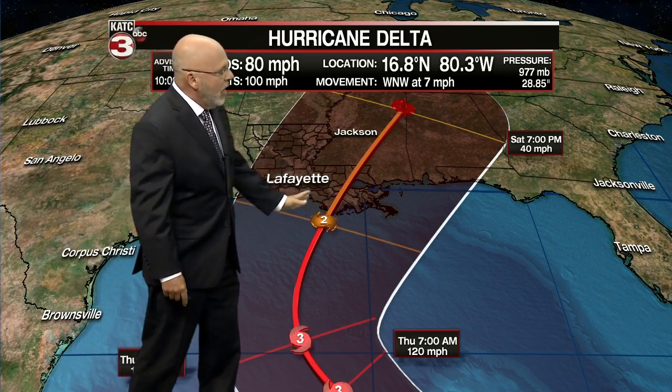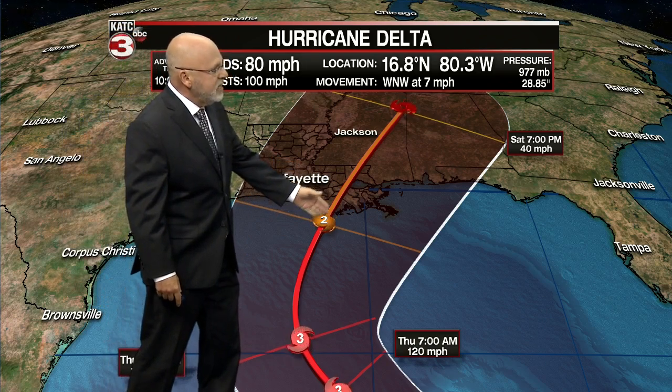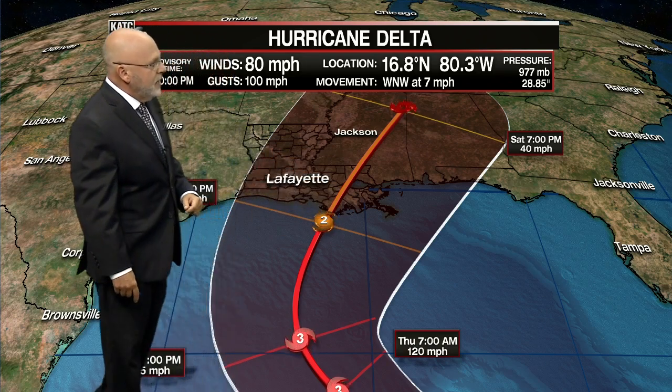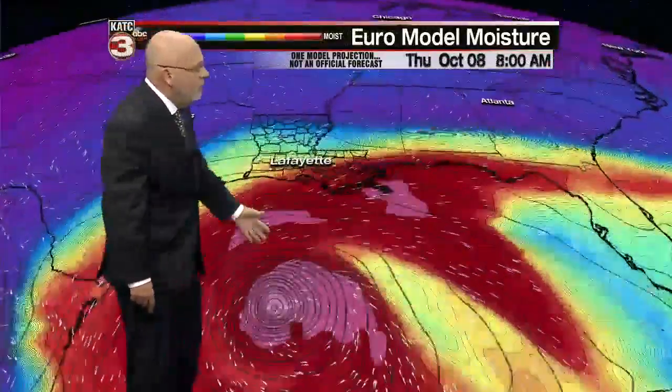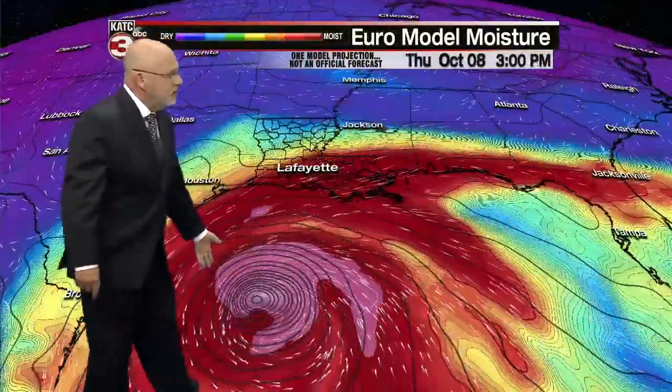Again, the forecast track nudged about 20 miles, 30 miles to the east at landfall, but not significant enough for us. We're still in, again, a big part of that cone of uncertainty. So here's the European model showing the storm moving to the west-northwest and then making a run for southwest Louisiana and Acadiana at this point, with a landfall maybe near Vermilion Parish.